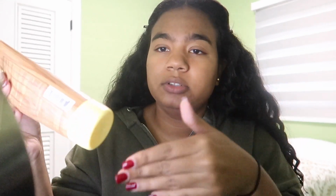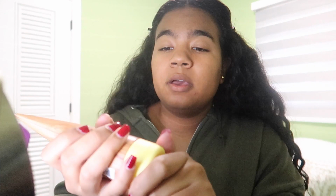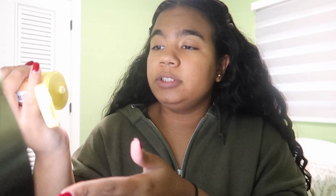Okay, so first things first is sunscreen. I use sunscreen as a primer because I don't like a lot of stuff on my face. The primer I have doesn't mix well with the sunscreen, so I just use the sunscreen first, unless I'm going out at night, then I actually use the primer. But always put on sunscreen, honestly.